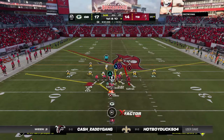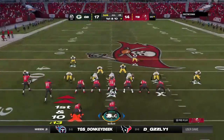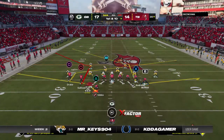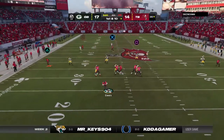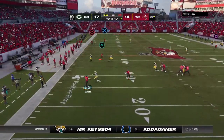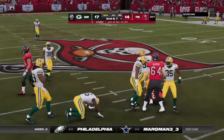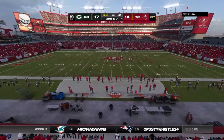Now they'll change things up. They'll look to throw here on 1st down. Dancing to his left. He finds his man, complete. It's Gibbs. A lot of effort there for just a 3-yard gain, and now 2nd down.